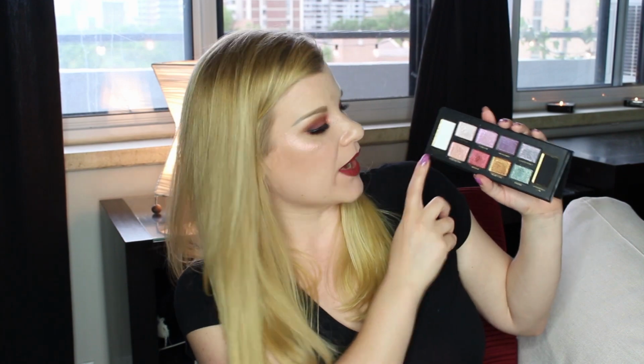The thing that's a little bit misleading about this palette is that there is a brightening base and an intensifying base. And I think people were expecting those to be like a cream shadow so that they could make the glitter stick to it. They're not. They're really just eyeshadow, and they don't do a whole lot to help the look. It does work a little bit to increase or decrease how bright the color is, but it's not something that I would traditionally reach for in order to work with these shades.